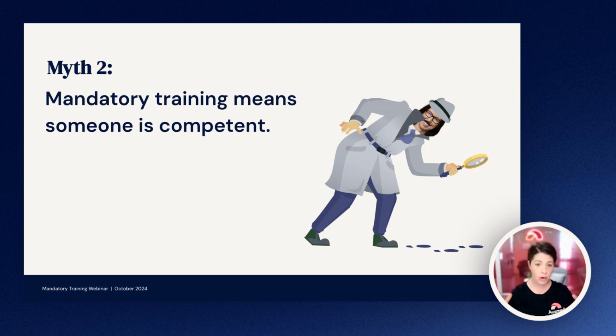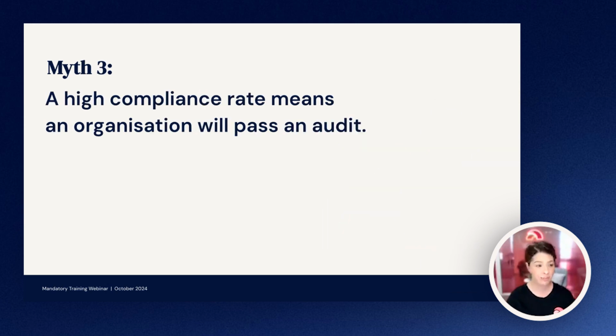So core mandatory training topics may be designed with a competency-based education element and include verification, and then we could have more assurance that someone is competent in that area. But just completion alone doesn't necessarily mean competence.